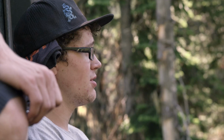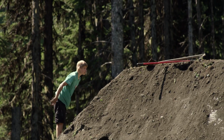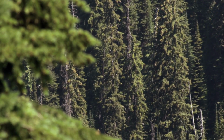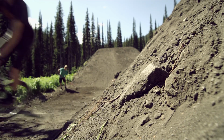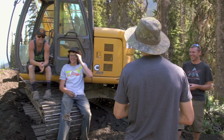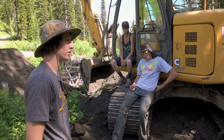Yeah, AT and Kane has been going at it on the jumps. The line's basically done. It's pretty impressive because it's only been like maybe a day and a half of digging. There's something about this zone, it's just magic. Things just appear. It takes no time to build like a huge jump. What do you think about making us a little one-off for today?